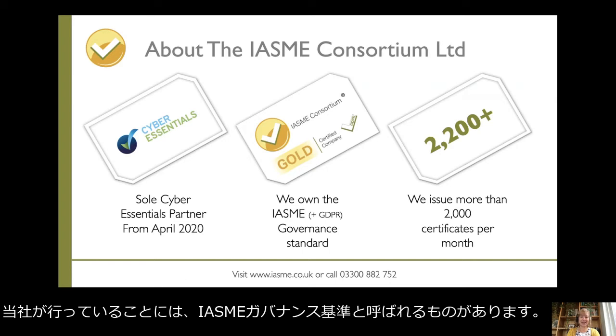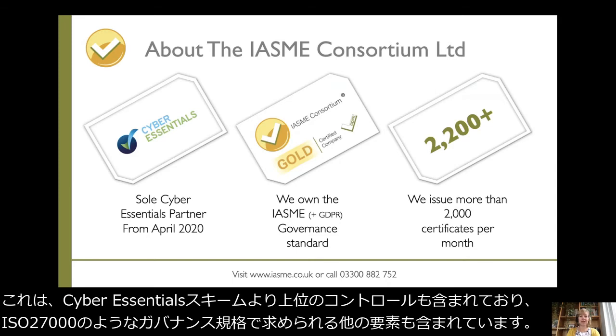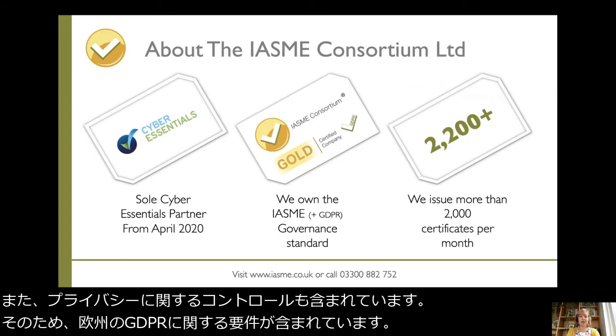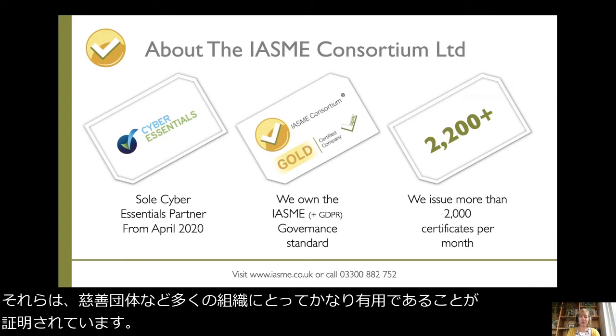In terms of what else our company does, we also have a governance standard called the IASME Governance Standard. This includes the controls of the Cyber Essentials scheme, but goes a little bit further and covers the other things that you would expect in a governance standard like ISO 27000. So it includes a requirement to have a risk assessment, business continuity plan, staff training, backup, all those other great things. It also includes privacy controls. So it includes the requirements of Europe's General Data Protection Regulation. So that's proved to be quite useful for many organizations such as charities.